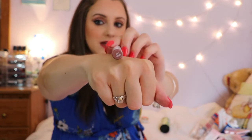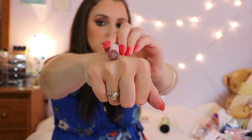For the past like 8 months now, I've been using only ColourPop Lippie Sticks. And this one is in the shade Tootsie, like the Tootsie Roll candies. So it's a similar color. It's like a brown color. I don't know if you can see that. Yeah. And it's just so pretty. I have to get more of this for sure. It was one of my favorite colors, one of my everyday colors from them.